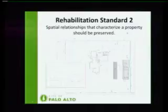Even though this is technically the side street elevation, we can see that the carport would still be placed in front of the side elevation of the house, which is not in keeping with the pattern of development in Professorville, which is that garages are located at the backs of properties. And that's consistent also with the existing development pattern, where we see the existing garage is located to the back of the property and behind the house. So that's one spatial relationship that would be affected by the proposed carport location.